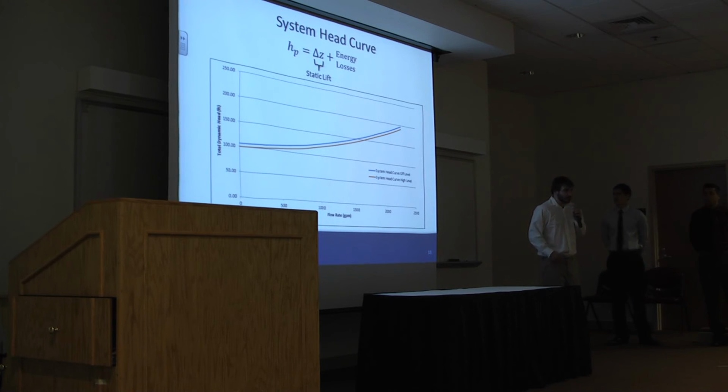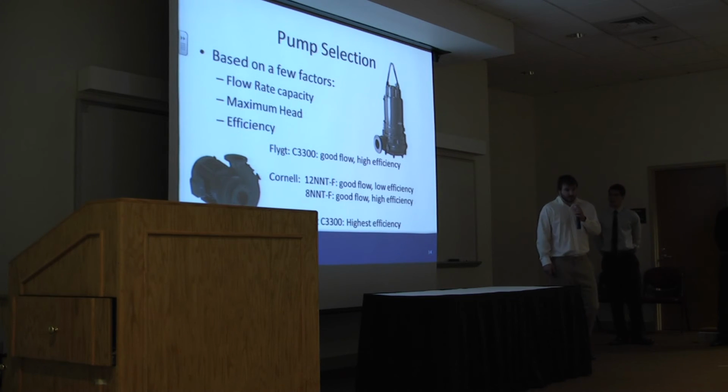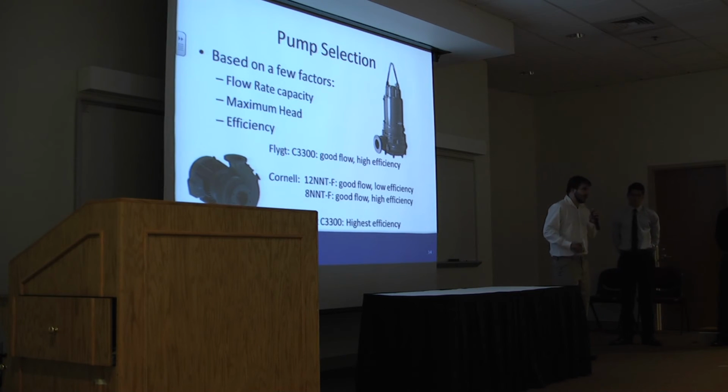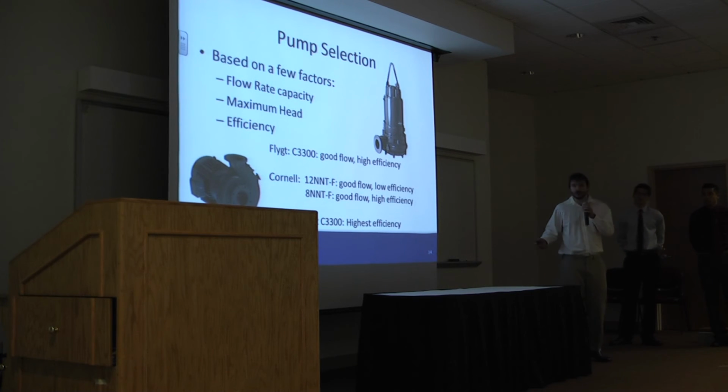In order to select a pump for this project, we had to develop a system head curve. And to do this, we had to utilize the pump head equation, which is made of two major components: the static lift, which is the elevation between the water level and the highest point in the system, and the energy losses within the system. Pump selection is based on a few factors, mainly the flow capacity of the pump, the head that the pump can provide, and the efficiency of that pump. Due to these factors, we decided to go with the Flygt C3300 due to its higher efficiency.